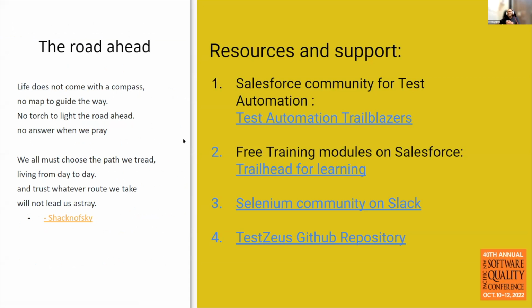And there are links for resources and support on the right-hand side. This is not like a weekend project, which is one and done. There's this very healthy Salesforce community for test automation trailblazers. That's the hyperlink for that. Salesforce also provides these very interactive courses and content for learning about the platform. That's Trailhead. We have the Selenium community on Slack. And last but not the least, the TestZeus GitHub repo can be found at testzeus.com.